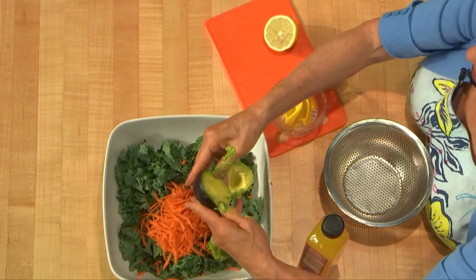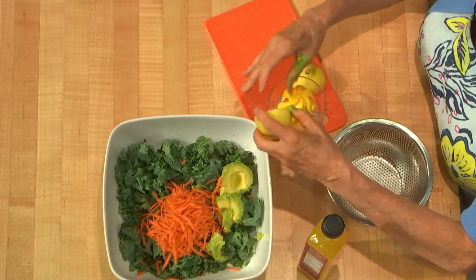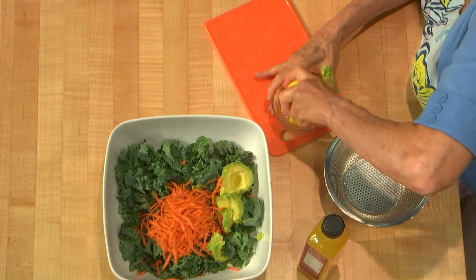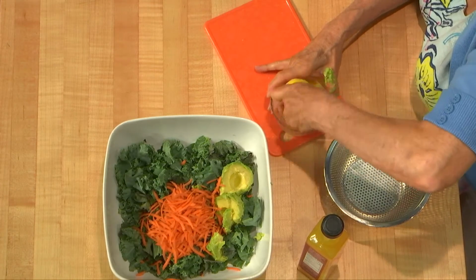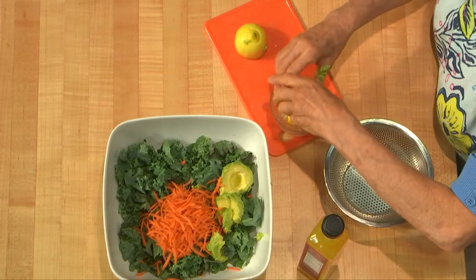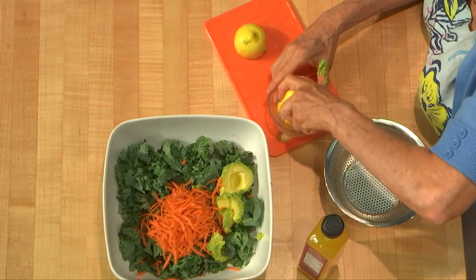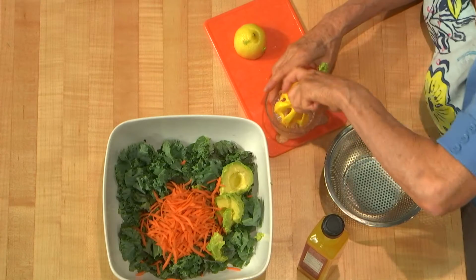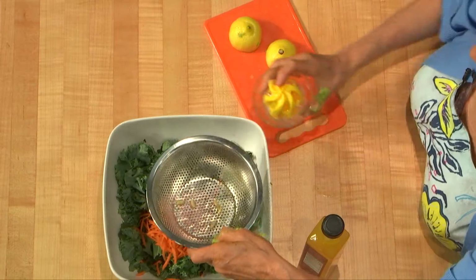This also is a salad where you can use your hands. I have washed my hands before this. And then this is my trusty lemon squeezer, which doesn't sufficiently take out the seeds. So then I have my wonderful little strainer, takes out all the seeds.